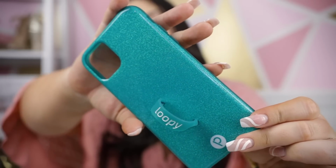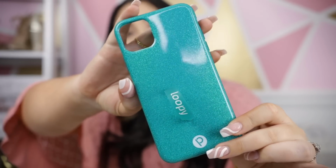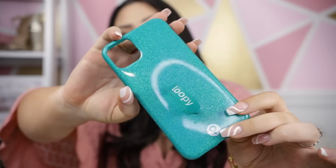And then the last two I have here, this one's a white ombre, and this one is a turquoise sparkle. This is probably next in my lineup. Once I'm done with the silver sparkle, I'll probably change into this guy because he is so cute.